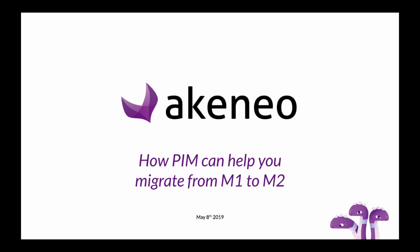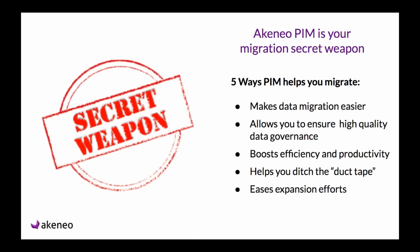So the question, of course, is how can Akeneo PIM help you migrate from Magento 1 to Magento 2? There are 5 main ways that we've identified. First, it makes the data migration easier, which is an important component of it. It also allows you to ensure high quality data governance, which is a very important and sometimes underlooked component of e-commerce. It boosts efficiency and productivity among your marketers. It helps you ditch what we call a duct tape solution that we often see with e-commerce customers. And it also eases expansion efforts.